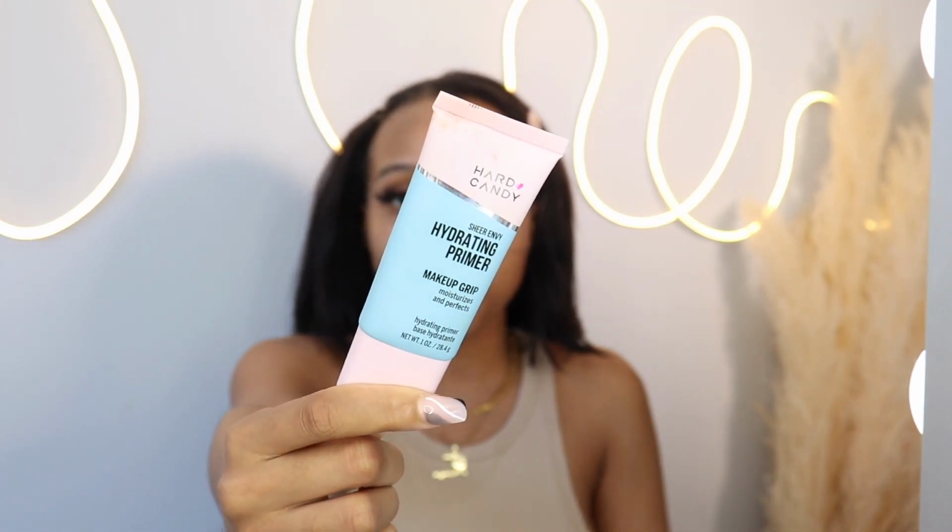So we're gonna go straight into a primer. I'm going to be using this primer. This is the Hard Candy Sheer Envy Hydrating Primer Makeup Grip. This is a dupe to the Milk Makeup Hydro Grip Primer that I literally just finished, and someone messaged me and told me that this was a dupe, so I picked it up.